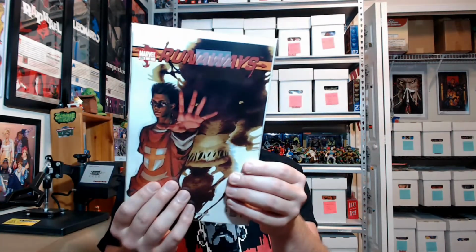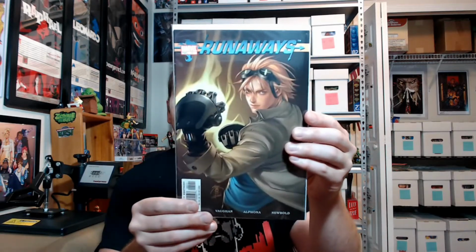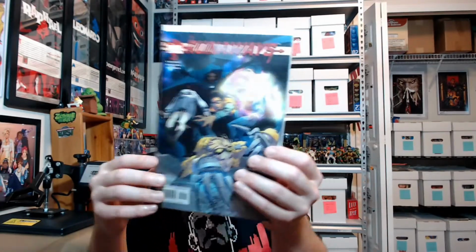So not only did I get the first issue, though, I got a very good chunk of this first and second run of Runaways. So I don't actually own a lot of the Runaways in individual issues. I mainly have the hardcovers. So to be able to finally get a good deal on the individual comics, there's one or two missing, of course, but hey, I'll still take this run, no problem, just to get a quality copy of that issue 1.